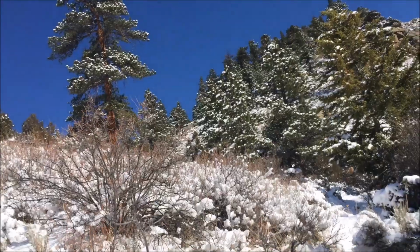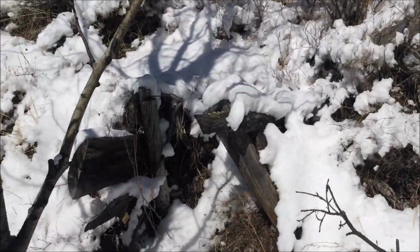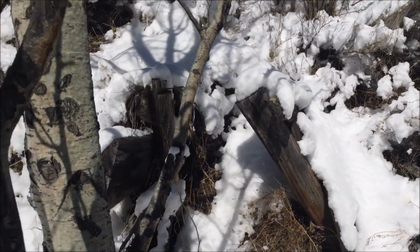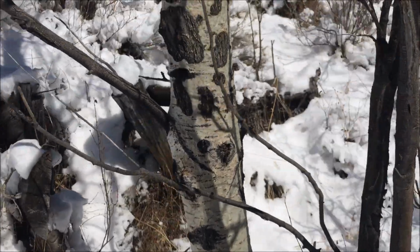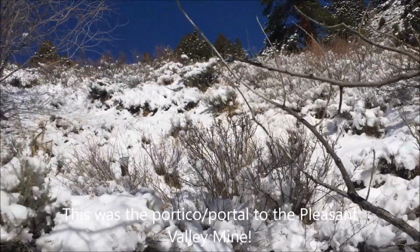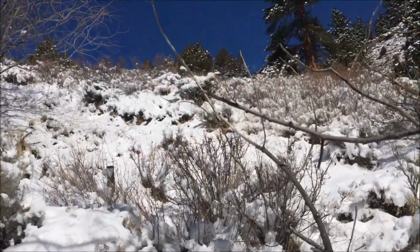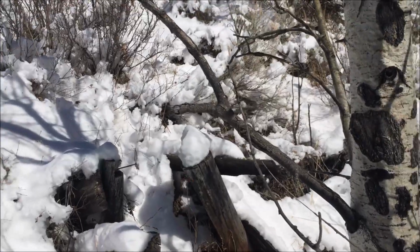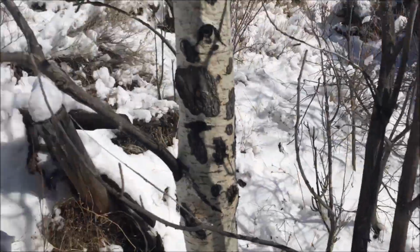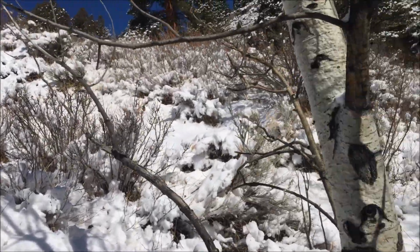Despite the moose up the hill, which ran off pretty quick, I kept on going just about 20 more feet, and I came across this. I'm not really sure what it is. I don't know if it was for directing water or what. We got a metal pipe up there. I don't see any tailings around here, so I don't think it was a prospect or a mine of any sort. Although I could be wrong about that.